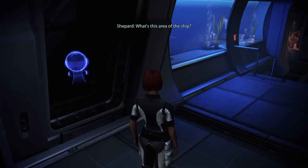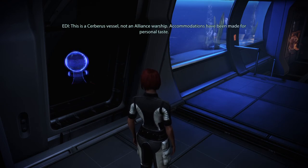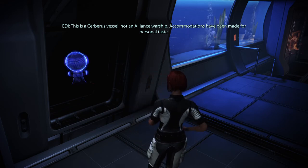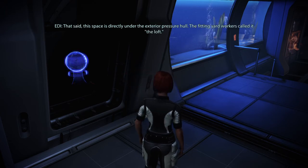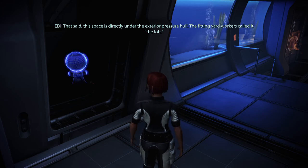What's this area of the ship? This is the commanding officer's quarters. It's larger than the quarters of other warships I've served on. This is a Cerberus vessel, not an Alliance warship. Accommodations have been made for personal taste. That said, this space is directly under the exterior pressure hull. The fitting yard workers called it the loft.